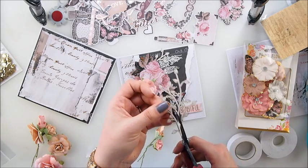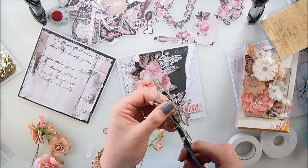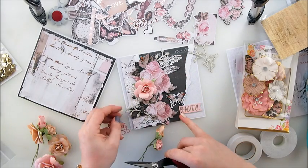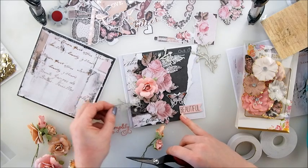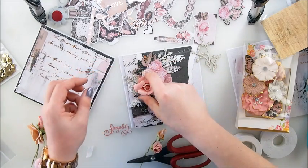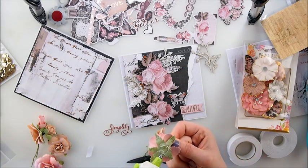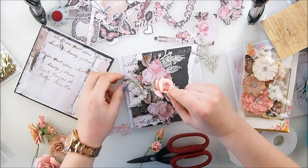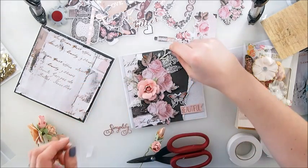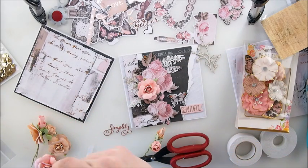I'm just trying to think if I'm able to disconnect those two. Oh, there we go. Oh, that's so cute. I think it's so very cute now. Oh, I'm loving this. So I'm not waiting for more inspiration. I'm just going to stick this as it is. Oh, so pretty. I'm going to attach this one as well because it's so pretty.